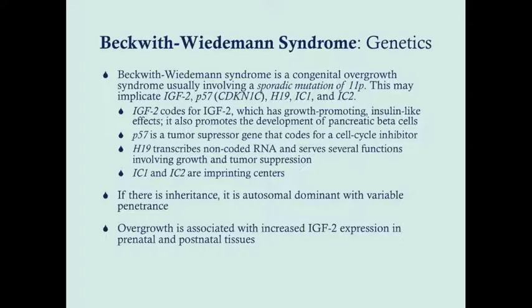So getting down to the genetics of it, this is typically due to a sporadic mutation of the short arm of chromosome 11, and there are a lot of important genes on this chromosome. The first of which is the IGF-2 gene, which codes for IGF-2, insulin-like growth factor type 2. This has a growth-promoting insulin-like effect, and this protein is going to be overexpressed in Beckwith-Wiedemann syndrome.